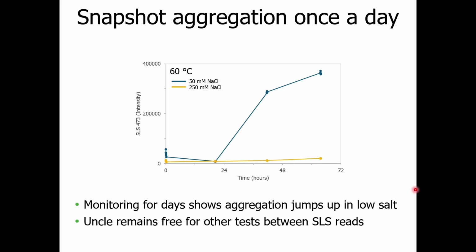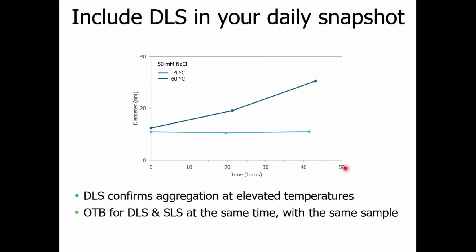We can do this OTB out-of-the-box experiment not only for static light scattering, we can also do this for dynamic light scattering. So here we included DLS in this daily snapshot, time point 0, time point 20 hours, time point 40 hours. And we have one light blue sample here kept at 4 degrees, and you can see the 12 nanometer diameter of that IgG remains constant in the fridge, but at 60 degrees, we see a clear increase.